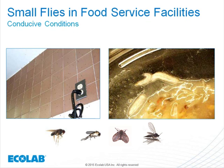So those are the food safety considerations. Very important to consider that. So they're not just a nuisance. They are something that we need to be concerned with from a food safety standpoint.